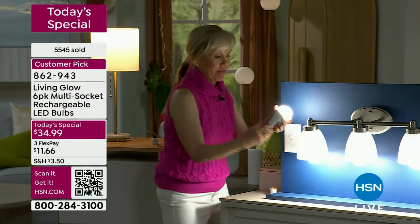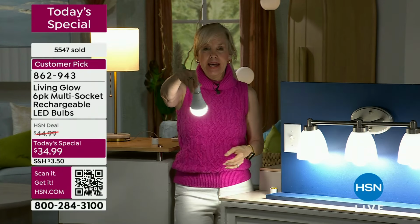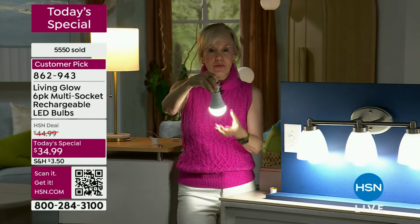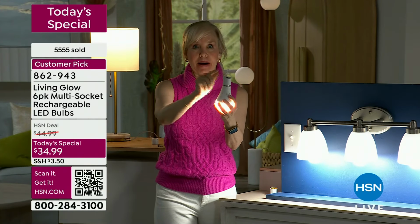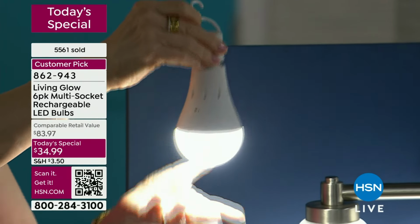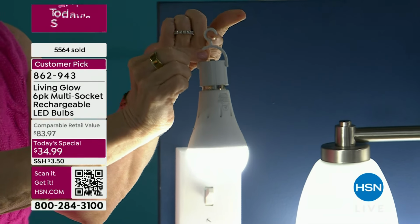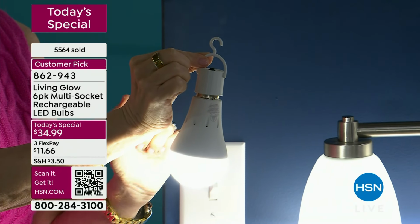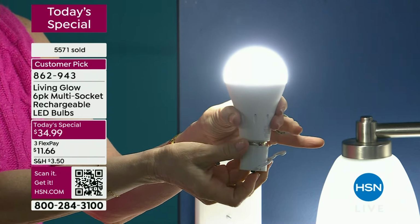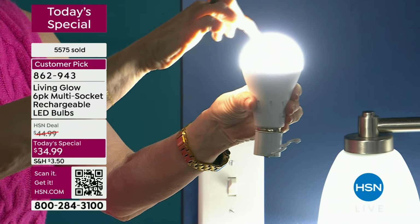You can also pull them out of the socket because it has that built-in battery. You don't have to do anything, put the power cap on, and now it's a portable flashlight. And this is great when you lose power because you have everything with you. Keep these little power caps by your bedside table, maybe in the drawer, or hang it up on the little wire in your lamp, and then you have it right with you. You can turn it on and off like that if you need to. And again, you have 6 hours of light. When it's in emergency mode like this, it's always in that daylight.